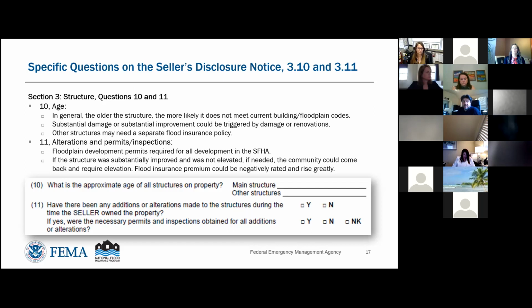So when I say any means, it could be a tornado, it could be a flood, it could be someone losing control of their car and taking out the entire lower floor of a house. But if repairing that costs 50% or more, substantial damage would have to be applied to that home. And that's really important to remember, because once again, if the home is not brought into full compliance, it's going to be rated post-FIRM construction, considered a non-compliant structure, but rated post-FIRM.